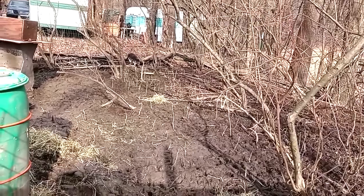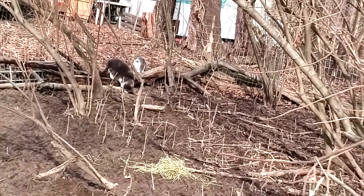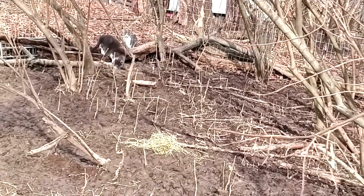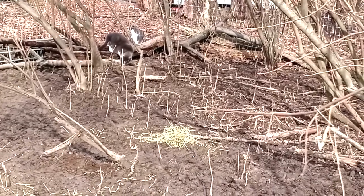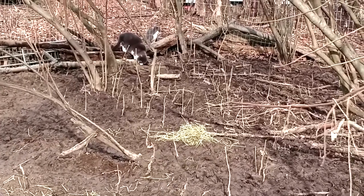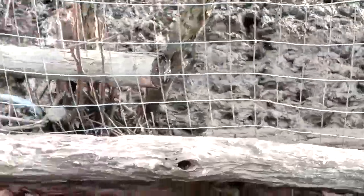Kit Kat thinks he's a pig now. Can you see him? Here comes Lincoln too. I don't know what it is about the pig nummies, but we feed them every day that we get here, and they're after them pig nummies. If anybody's got any suggestions on a better outdoor brand of cat food, I'm open to that, because that's the only thing I can think of. Maybe they're not getting enough vitamins and stuff that they need from the cat food we have. We use Meow Mix right now. So, any suggestions?